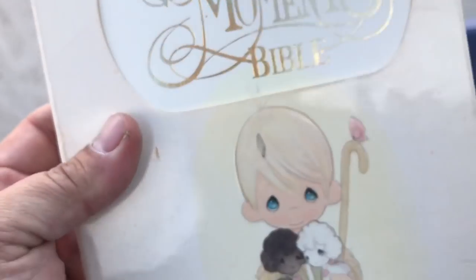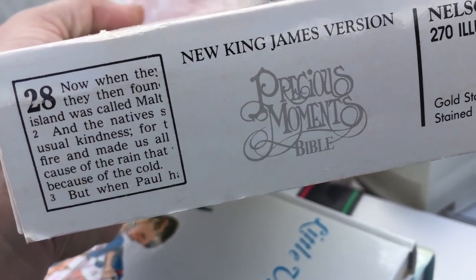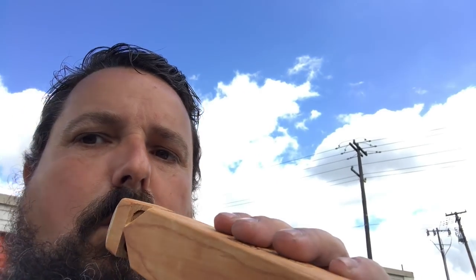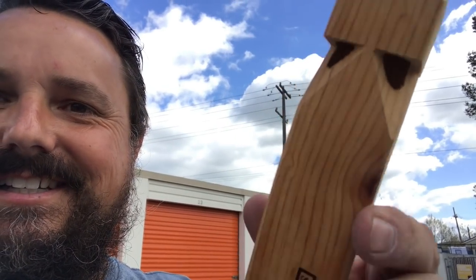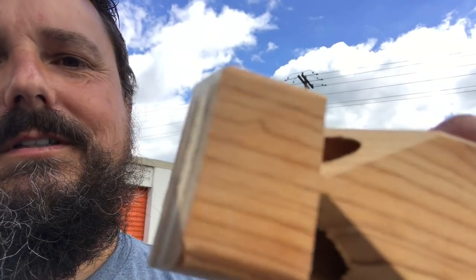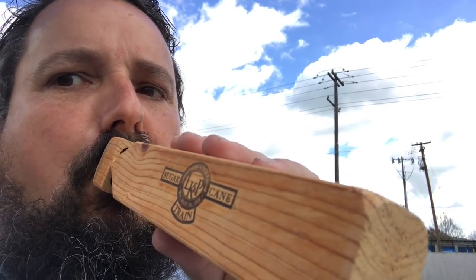This is a Precious Moments Bible. New King James Version. Child's Edition. That's pretty cool. That'll sell on eBay, I would think. Now, here's a train whistle. Let me turn this around. That sounds so awesome. It's amazing. A little tiny piece of wood. Wow, there's not even an end on that. Just a little tiny piece of wood. Without even much effort, it can create such a sound. A full, deep sound.